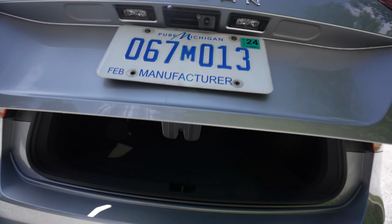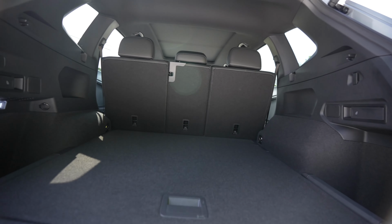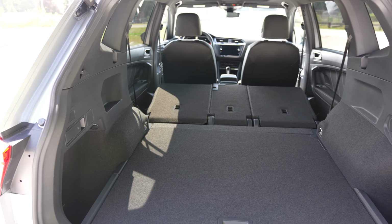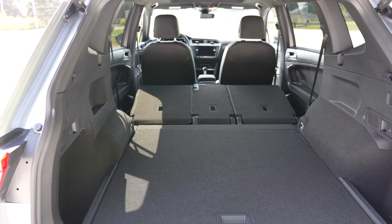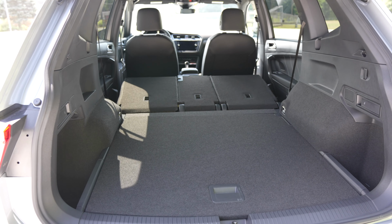As for cargo space, this two-row Tiguan has decent cargo volume at 37.6 cubic feet of space, with the second row in the up position. Fold the second row down and that space grows to 73.4 cubic feet. For a compact crossover, you can do a lot worse here.